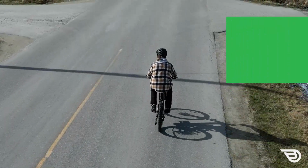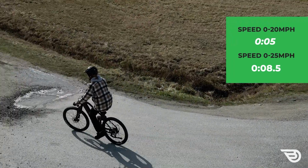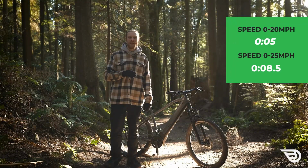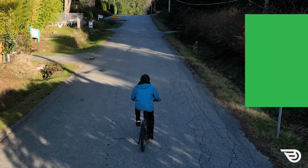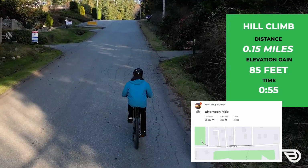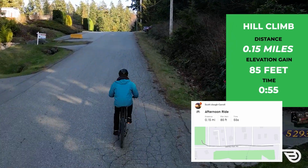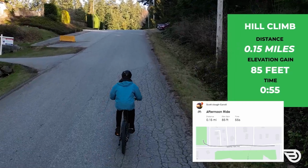The Prodigy was quick off the line in our 0 to 20 and 0 to 25 mile an hour tests. It achieved a time of 5 seconds in the 0 to 20 and 8.5 seconds in the 0 to 25 mile an hour. It completed a short hill climb in a total time of 55 seconds, with a distance of 0.15 miles, an elevation gain of 85 feet, and a max grade of 18%. The average speed up that short hill climb was 10.1 miles an hour.